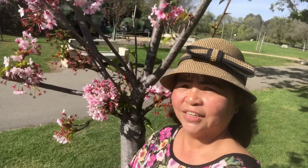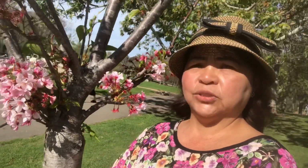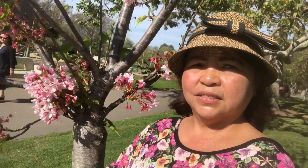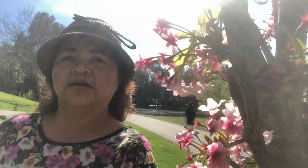So this is the Huntington Secret Garden where this cherry blossom grows. It was around the middle of March when it was in bloom, but I'm still lucky to catch a few of them. So if you can see those bare trees around me, they're already done. And only a few that I caught this time. Okay, let's move inside the secret garden.